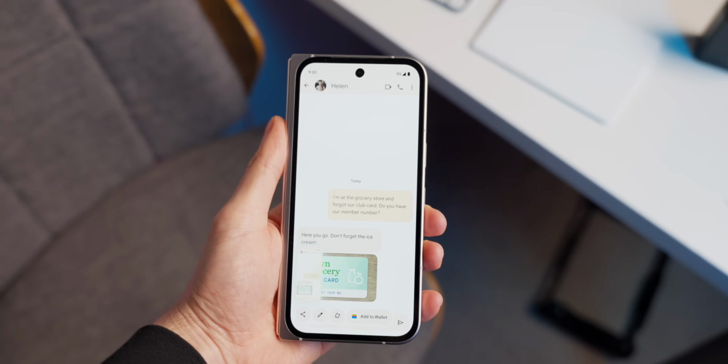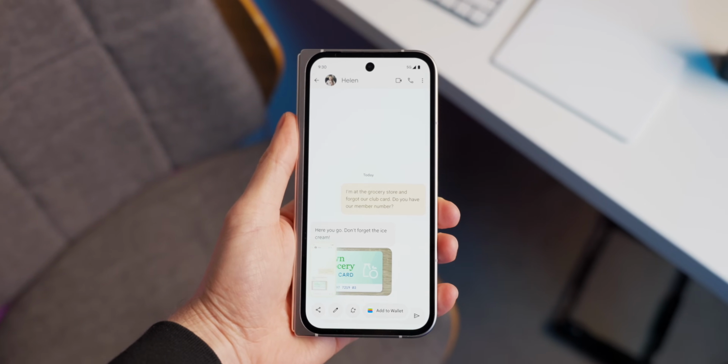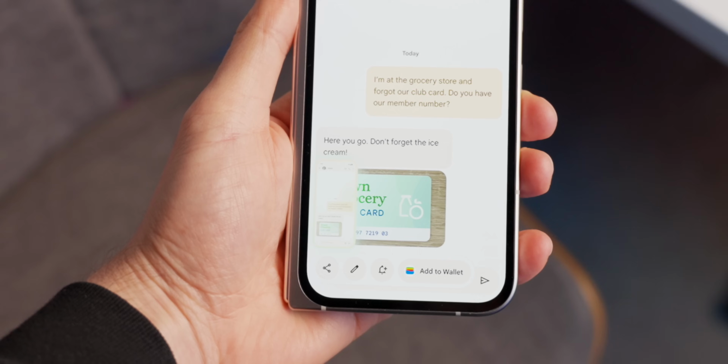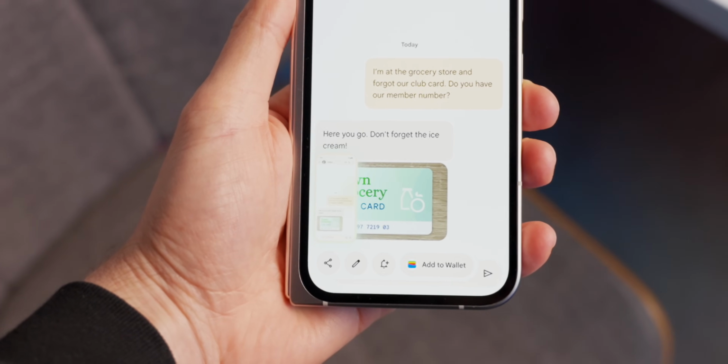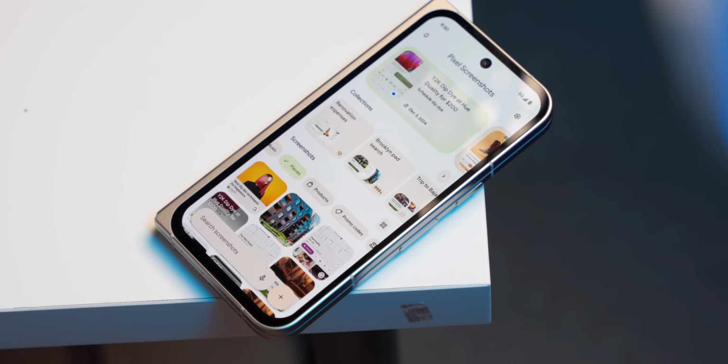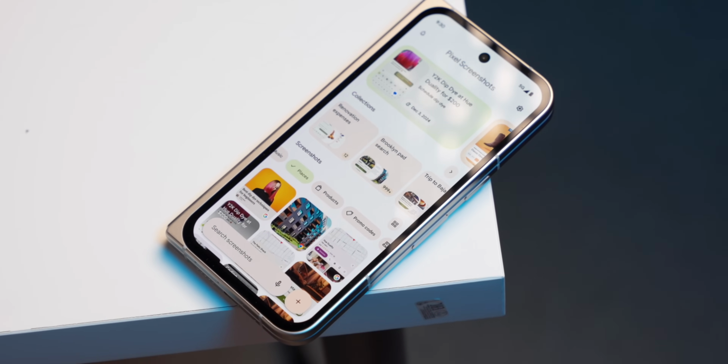Also, if you take a screenshot of a bank card or a ticket that you might have been sent in messages, you can now get the option to send this directly to the wallet app rather than having to do it later. And also within the Screenshots app, they'll now be automatically categorized, which is fantastic.